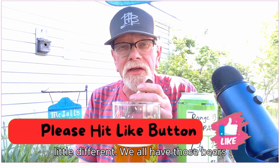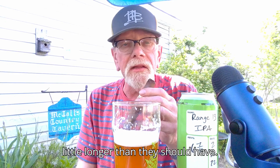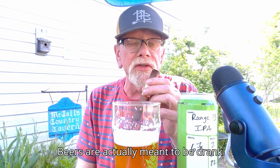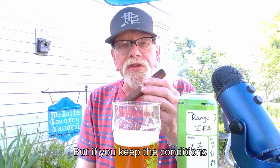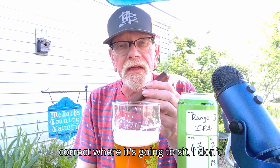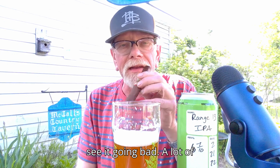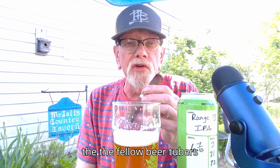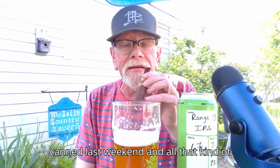Kind of something a little different. We all have those beers that sit in your refrigerator probably a little longer than they should have. Beers are actually meant to be drank fresh or fresher. But if you keep the conditions correct, where it's going to sit, I don't see it going bad. A lot of the fellow beer tubers, they look at, this was canned last weekend and all that kind of stuff.